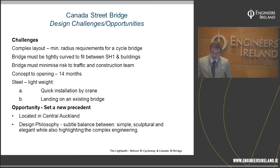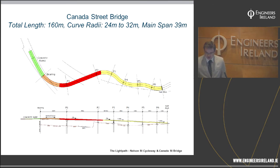So rather than just adopting a really simple solution and jumping over to South Street like Stephen was saying, we decided to try and do something pretty special due to its prominent location in central Auckland. So Dean, who's the project architect, and Duncan came up with the philosophy of trying to find a subtle balance between something simple, sculptural, elegant, but also highlighting the inherent complexity of the engineering due to all the curves. As a result, this here was the only alignment that we found could actually work.